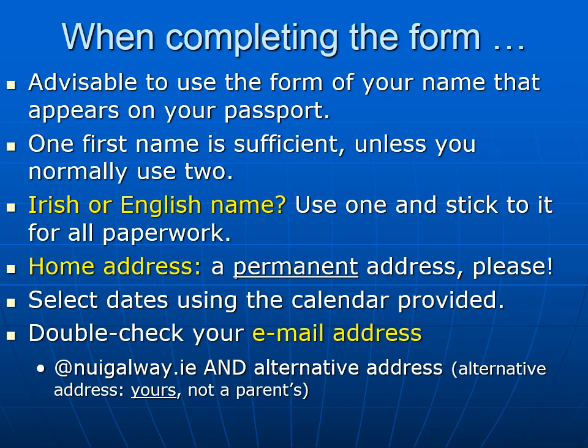You'll be asked to insert 2 email addresses, an NUI Galway one and a private one, purely so that we have an alternative email address for you in case there's ever an issue with your NUI Galway email account. I would emphasise, however, that we will normally communicate with you through your NUI Galway email address, and this is the one you should always use for corresponding with us. Emails sent from Hotmail and Gmail accounts can end up in our spam folders, and we may not notice them straight away.